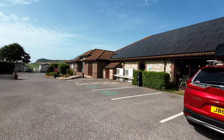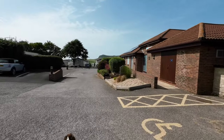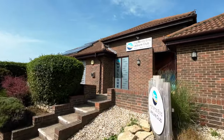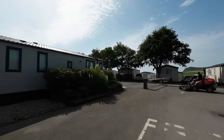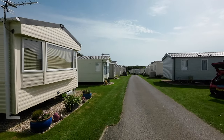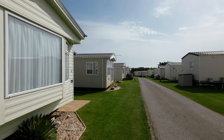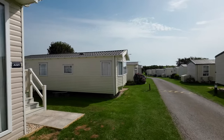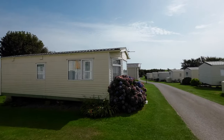So this is the car park at the back of the swimming pool. You've got some electric vehicle charging points, disabled parking as well. And then you've got the full leisure centre there: fitness, gymnasium, sauna, etc. So we'll head further round. As you can see, lots of static caravans about. Some of these are private, and a good few of these are rentals as well. So this is a perfect base for exploring Dorset, Lyme Regis, Charmouth, Sidmouth, even further along to Weymouth. And it's a stunning coastline.